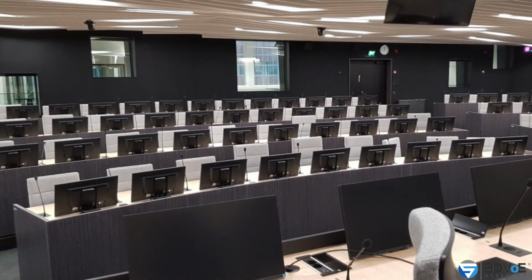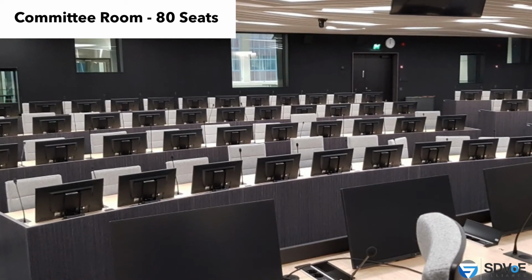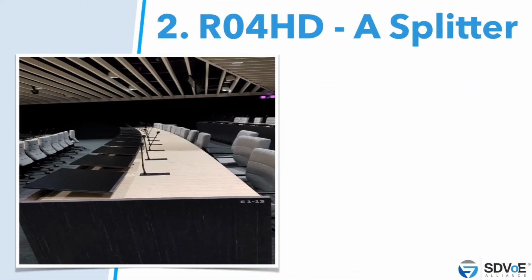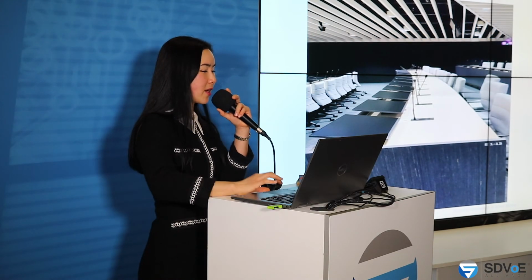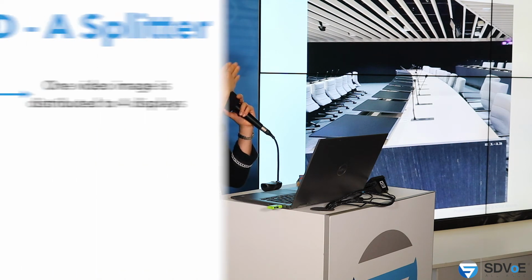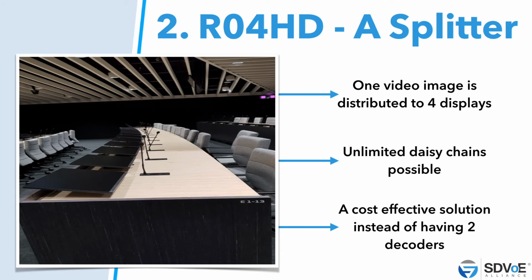It's one of the rooms where the 80 seats are located, and you see this is one row, and mostly there are 10 seats, and each one gets their own display. So how they implemented our RO4 unit for these: instead of having 4 decoders per seat, which is quite expensive, they've used our receiver RO4 unit so that they can use that as a DA, distribution amplifier. So instead of having 4, they've got 1 unit distributing 1 video image to each seat, and it can do the daisy chain. So in the end, it was a very cost-effective solution, and an unlimited daisy chain that you can do.